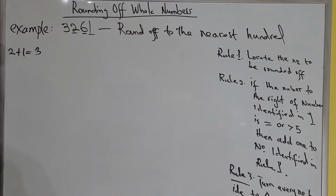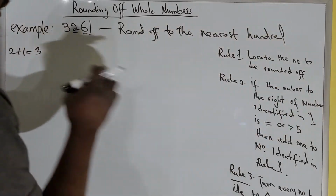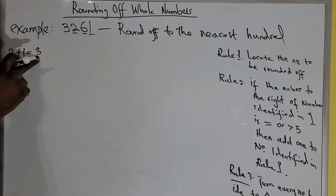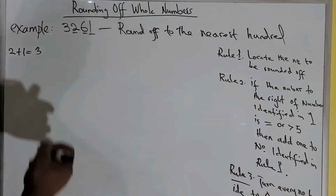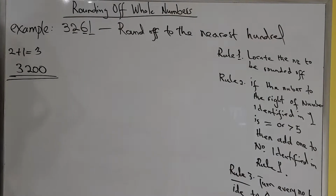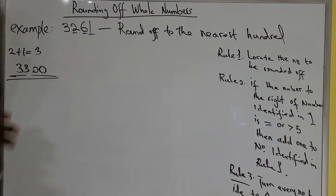So let's clear out this right here. So the first rule is locate a number to round off. So we've located 2 is the number to round off, right? If the number to the right of that number, the number to the right of 2 is 6, is greater than 5. So then add 1 to the number identified in rule 1. So add 1 to 2, and that will give you 3. And then rule 3 says turn every number beside the number identified to 0. So we have 3, 2. So turn this number to 0, and turn this number to 0. So this is the nearest whole number that you can get. Sorry, 3, 3, 0, 0. Because we had this 2 plus 1 is 3. So we have 3, 3, 0, 0. Okay? So that is how you solve that.